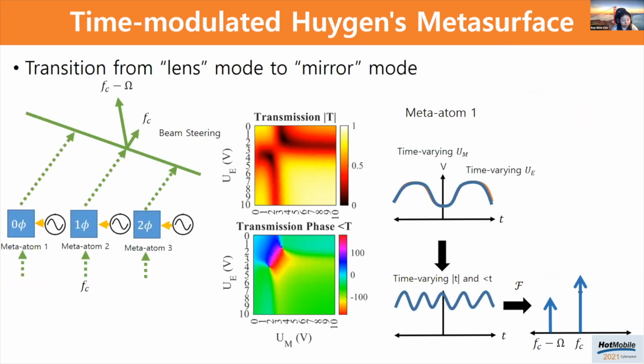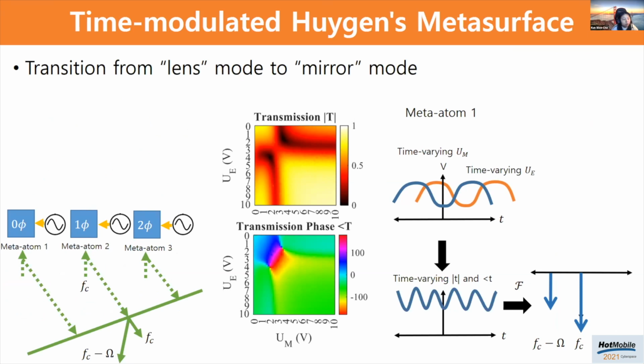Here we have been discussing mostly the transmissive mode, but as I said, we also want this to be in reflective mode as well. And this can be done by making the time varying voltages of the magnetic side and electric side overlap by phi. Then what happens is that this would flip backward. So this way we can cover 360 degrees of beam angle.